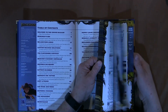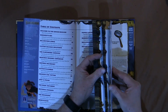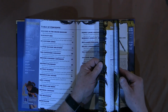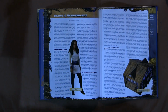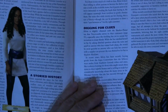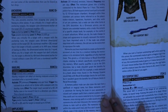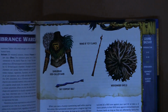So basically, Relics and Remembrance, to me, seems like a coffee shop. You go in and you meet the owner, and she tells you a story about some kind of artifact. And then most of the artifacts that she can tell you stories about she can provide you a path to. And some of them are even available in replica form to purchase, which I thought was really cool.